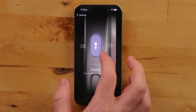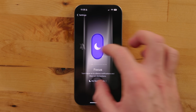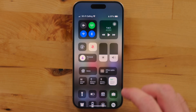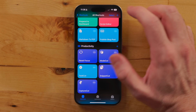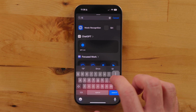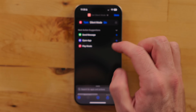You can turn on a flashlight, open magnifier. Like I also mentioned, you can just use this to toggle on and off silent mode. There's also now a silent mode option in Control Center, so you can just add that to Control Center. And if you have a 15 Pro line, there's now a shortcuts action for toggling silent as well. So you can use shortcuts as well to toggle silent mode on and off.